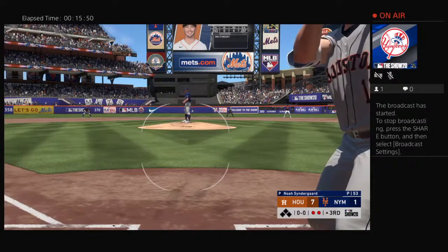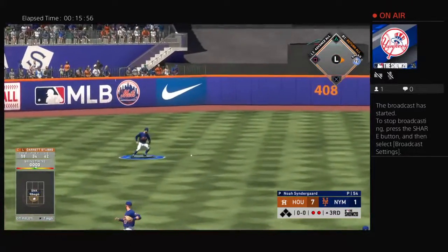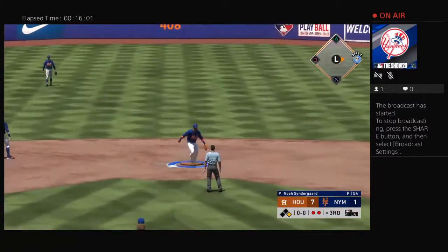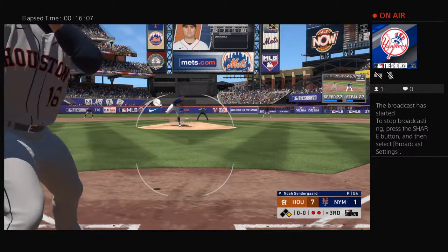To the plate now, Garrett Stubbs. Swing and a line drive. That's his first base hit, making 1 for 2 now. The third baseman. And that'll bring up Aledmus Diaz.